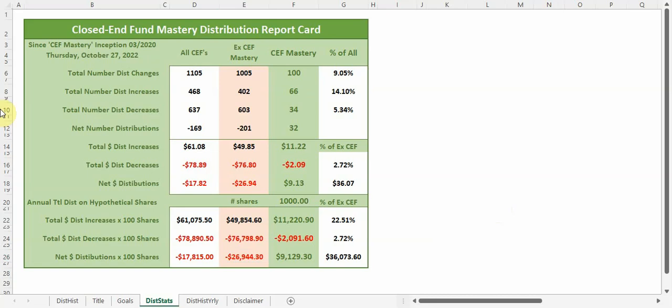I mentioned earlier that I thought closed-end fund mastery's claim to fame would be its ability to avoid a significant amount of distribution cuts. And I also mentioned that I was starting to rethink that. Up until recently, my closed-end fund mastery distribution report card focused primarily on distribution cuts. I always had the distribution increase data available to me, but it was a statistic that I would eventually get around to because I did not think it was going to be that big of a deal in relation to the amount of increases of CEF Mastery qualifying funds in relation to the total distribution increases of 326 closed-end funds. And now that I have gotten around to that statistic, I regret waiting this long.